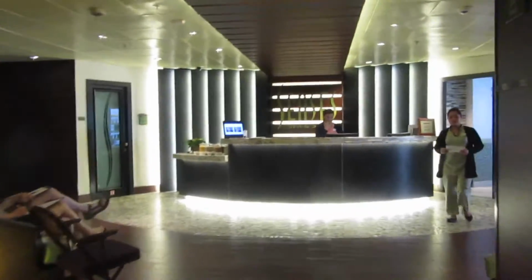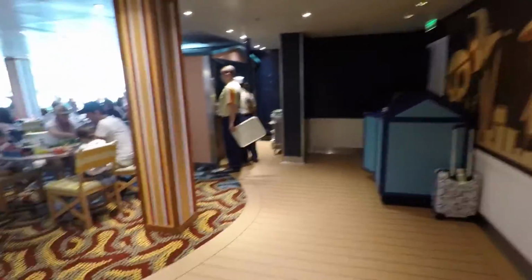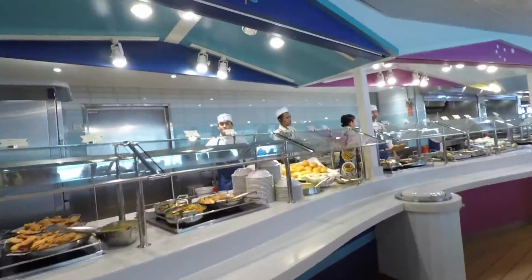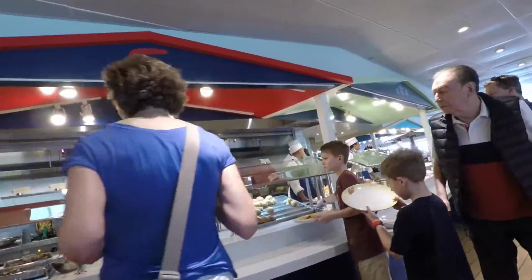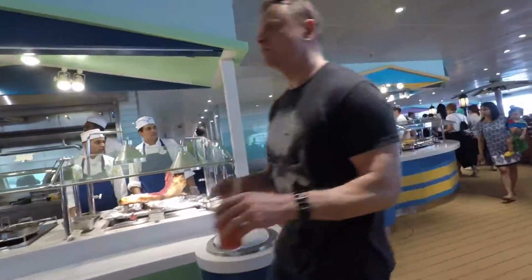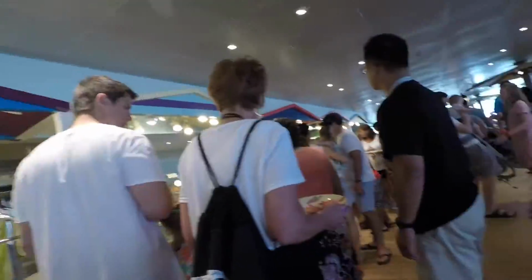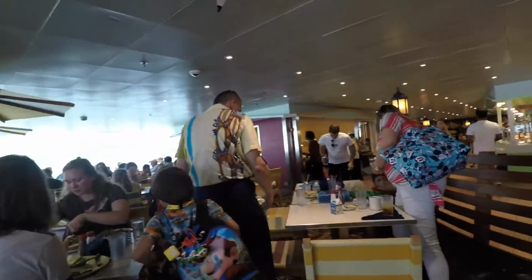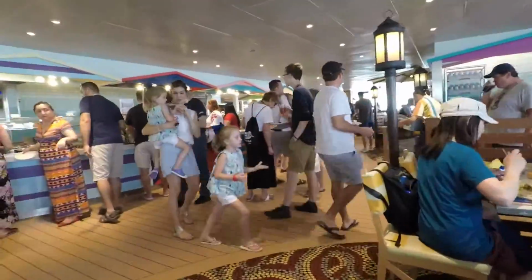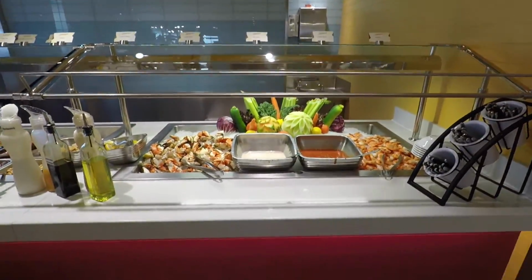Now we're going to leave the forward of Deck 9 and arrive in the aft of Deck 9 at Cabanas, the buffet restaurant which serves breakfast and lunch. Cabanas has so many delicious options for breakfast and lunch. The serving area mirrors itself, so there's really two sides to this. There's lots of seating options, both inside and outside. We will continue on.